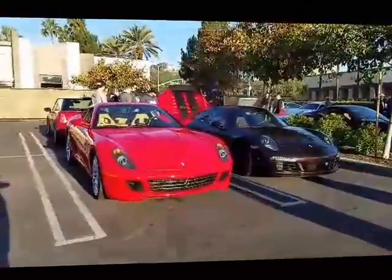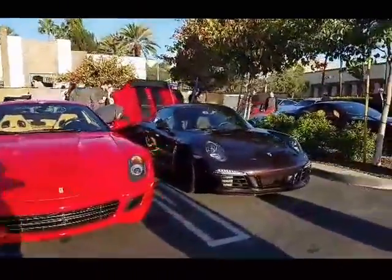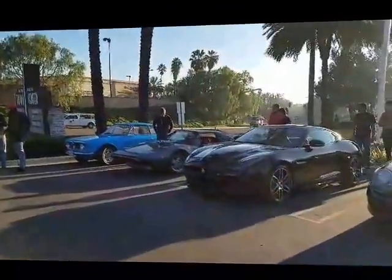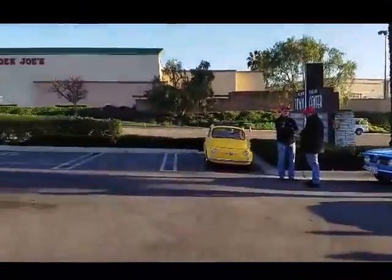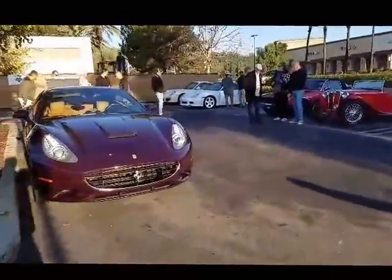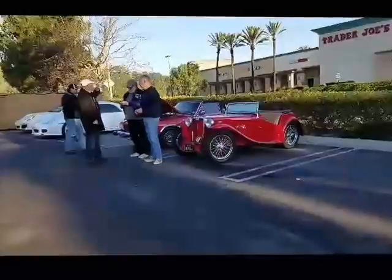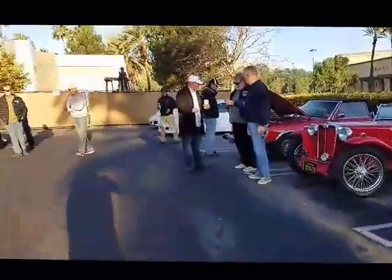It's cars and coffee. We got some cool cars. This is just one section. This place, this town center, is huge, and there are cars all over the place. There's more cars than I got memory or battery power for.